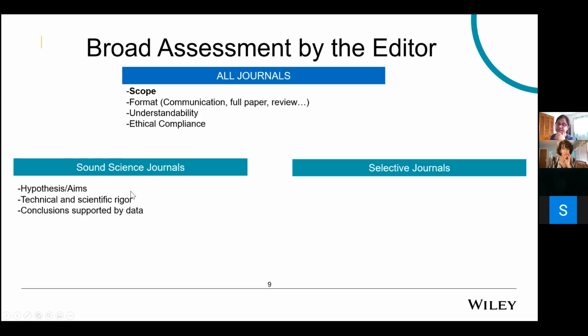So these are sound science journals, and they are often mistaken for bad science journals, which is not necessarily true. There are a lot of myths and misconceptions about sound science journals, mistaking them for poor review quality, or for open access journals, so necessarily like a bad science journal. That's a topic for some other presentation, not today, but I just wanted to comment on that. So the editors of the sound science journals, in addition to the scope and format, look at the scientific rigor, the technical rigor, and ethical compliance.